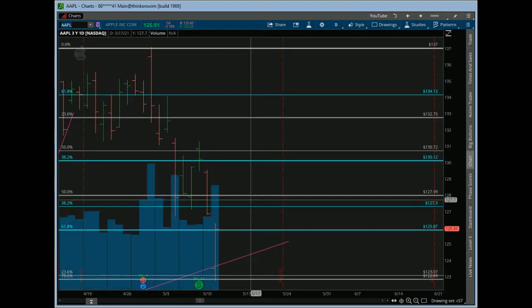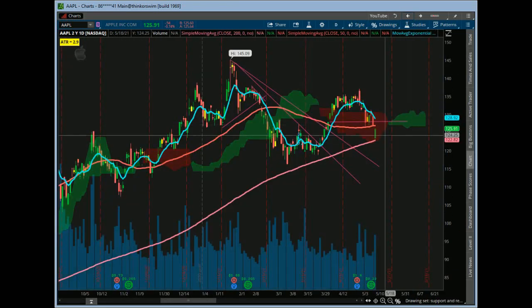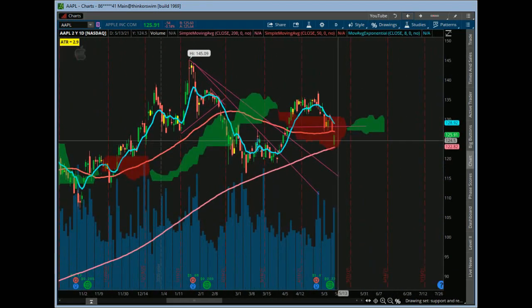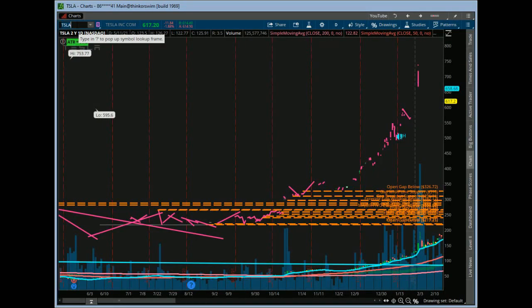So Apple, lots of call activity today, and in fact, a nice bounce off of its geometric line here, right? And also off the 200-day moving average. So you can see why there was a lot of call flow in that. Let's see if it gets any follow through on that. I wouldn't be surprised if we see some upside action on there.